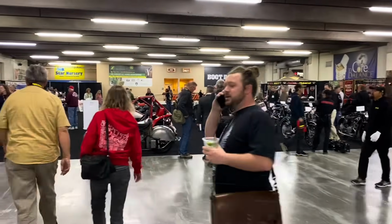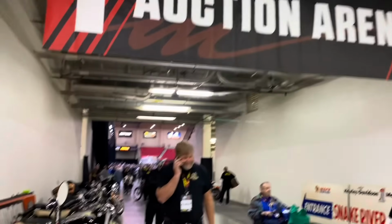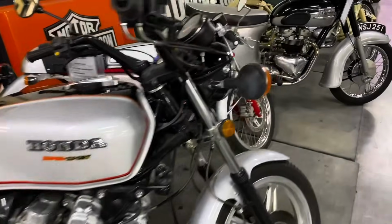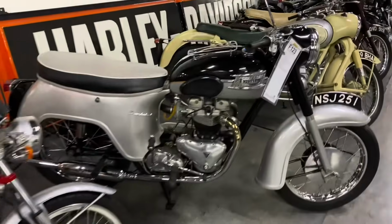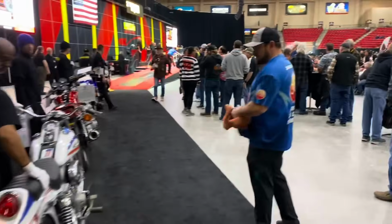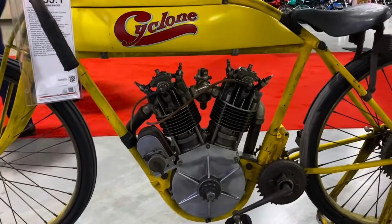It's not about brand loyalty. It's not about any of that at all. It's about the sheer joy of motorcycles, talking motorcycles, learning about motorcycles, seeing motorcycles that you might have heard of and not ever seen, or maybe even seeing motorcycles that you've never even heard of. All at the same time that the auction is going at a very rapid pace.